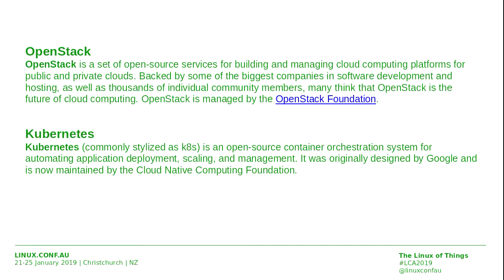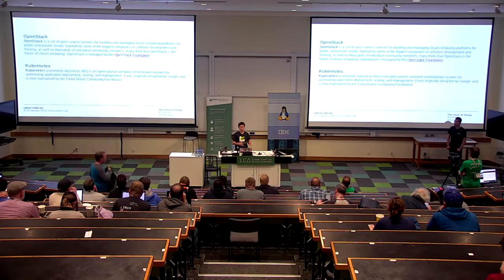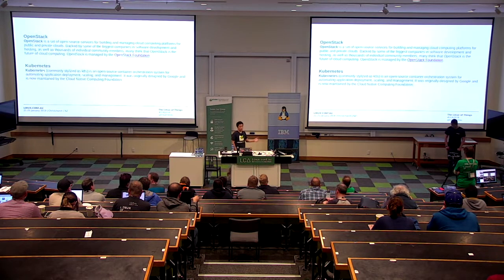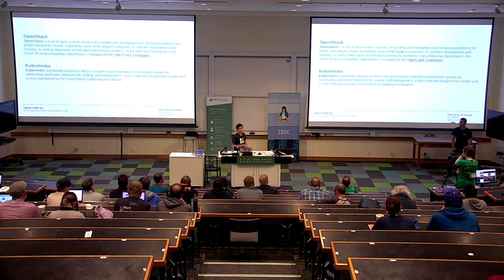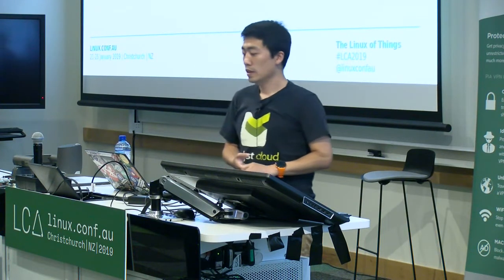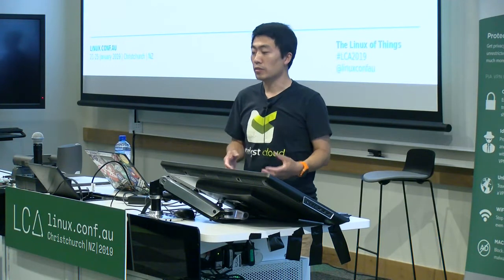So what is OpenStack? If you are in this session, I assume you should know a little bit about either OpenStack or Kubernetes. Has anyone never heard about either of them? No? Okay. Just in case, OpenStack is a set of open source services you can use to build and manage cloud computing platforms. It's fully open source, used by probably all the biggest companies around the world, and currently managed by the OpenStack Foundation. As for Kubernetes, it is an open source container orchestration system, first launched by Google and currently managed by the Cloud Native Computing Foundation.